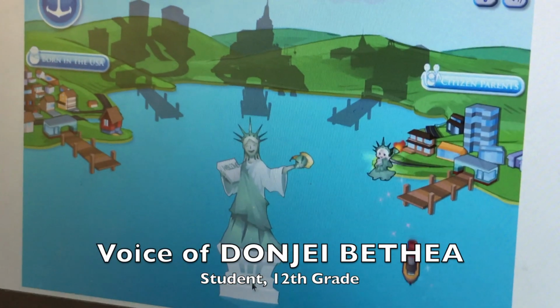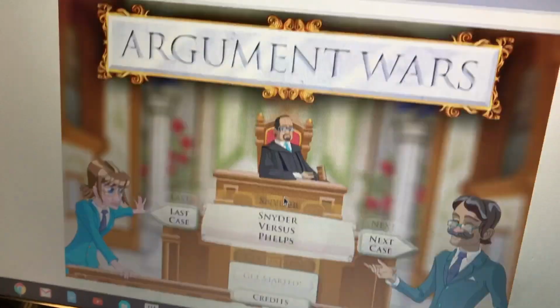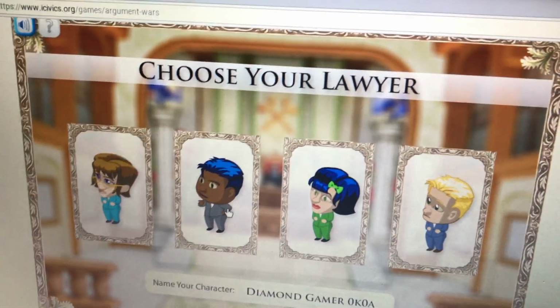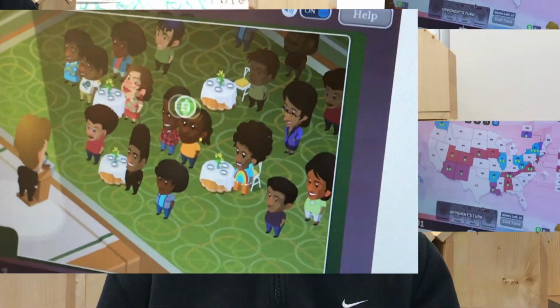Okay, so what separates iCivics from a regular class of civics? So iCivics is very interactive. It feels like I'm actually in the courtroom or whatever activity they're having, and I'm actually there at the same time, so it gives me a perspective.